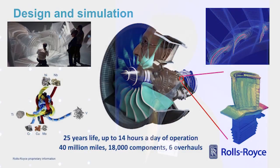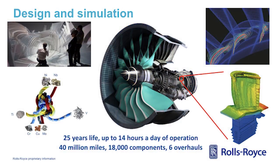So Rolls-Royce in the next few years will basically provide over 50% of the world's wide-body aircraft with engines. This is our latest engine, the UltraFan, that we're developing. And to give you a feel, we spend over £1 billion a year in research and development. And a huge emphasis of that is about improving the environmental performance of those engines. So fuel consumption, emissions, NOx, etc., and noise, absolutely critical. And we really push the bounds of technology.